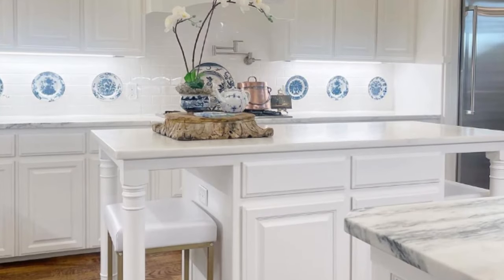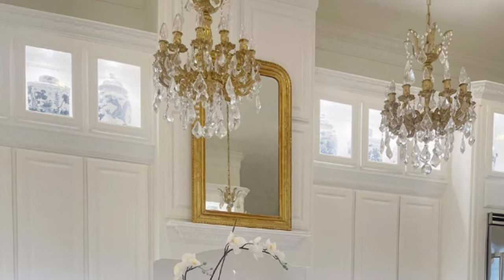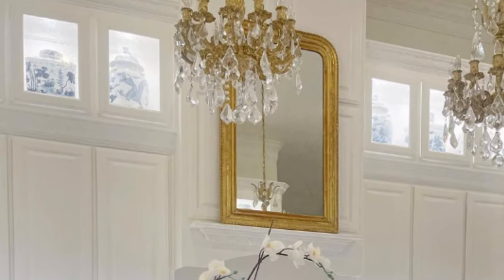In the kitchen, the more neutral the background, the more vintage accessories will stand out and have greater role, such as plates and vases.